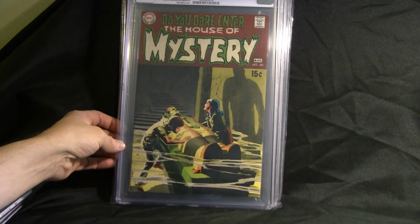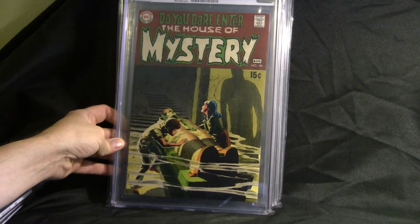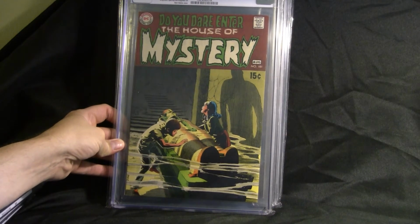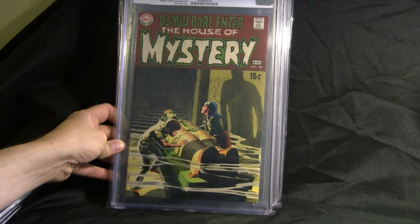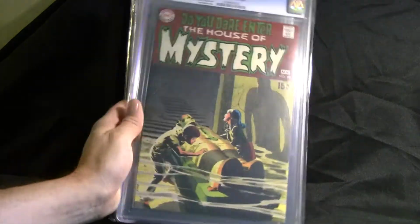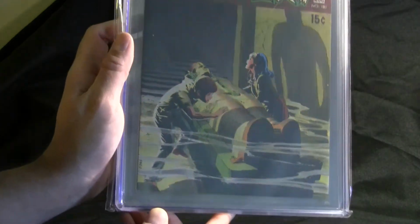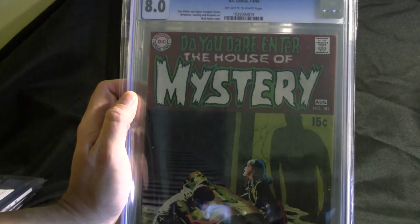Here we go. House of Mystery number 181. By far my favorite House of Mystery cover. I've been trying to get this book forever, and it's crazy because it literally came in the mail a couple days, well, Friday, right before I went to the convention. I was waiting for a package from FedEx. I asked my neighbor to sign for it, and then I'm coming before I went to the show. 8.0, off-white to white pages. And yeah, I just love this cover, and I wanted this book for so long, and I finally broke down. I'm like, I'm not going to get a higher grade copy because it's, you know, rarely listed and whatnot.